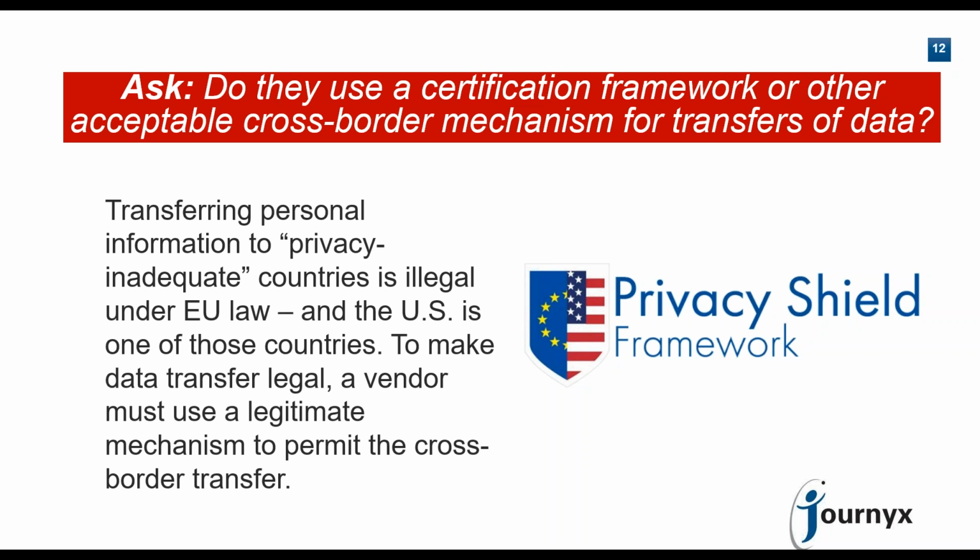Their answer was a framework. Some years ago, that framework was called Safe Harbor. You may have heard of that. Today, that framework has been updated and is now called Privacy Shield. So this framework is essentially an agreement between the respective governments, which says if a company in the United States, a country we deem privacy inadequate, agrees to certify to and abide by this framework that we deem adequate, then it is okay and legal to transfer data to that company. So this framework, this agreement between the governments, makes it legal to do business with that U.S. company.